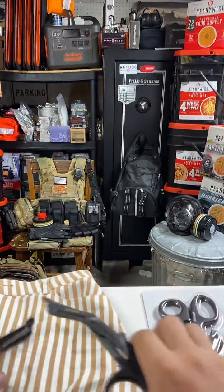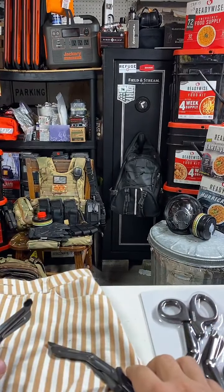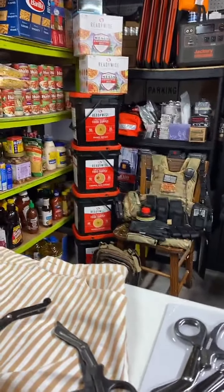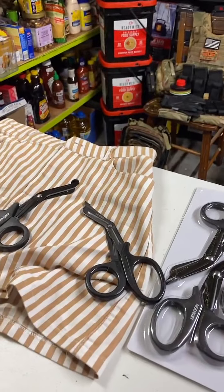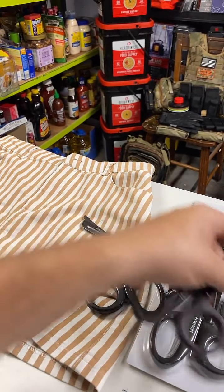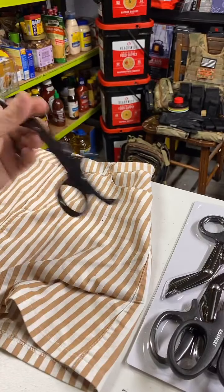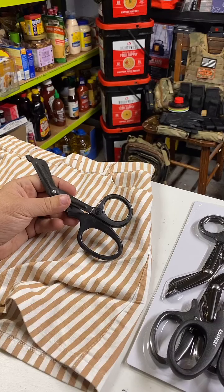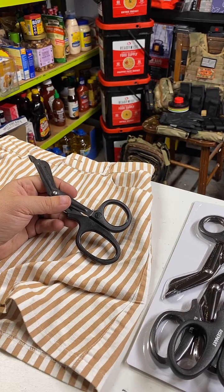Okay, so what we're going to do is slice and dice these two shorts of a skirt from my daughter. We'll just see how they go, because that's basically how I would envision myself needing these, for cutting gauze and cutting open someone's shirt or pants that they're wearing, right?